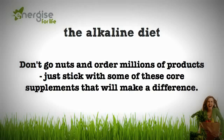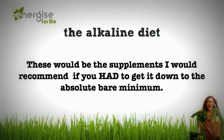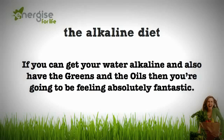Remember the 80-20 rule. Okay, so if I had to pick out just 2 supplements, and I really can't get it down to just one, I'm afraid, then it would be the greens and the oils. They would be the supplements that I'd recommend if you had to get it down to the absolute bare minimum. But if you can increase the quality of your water as well, whether that's through pH drops or a filter or an ionizer, that's fantastic. Then if you're having the greens and the oils, you're going to be feeling absolutely fantastic.